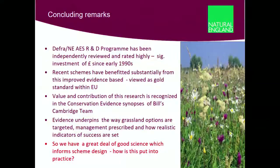So, concluding remarks: the DEFRA R&D programme has been independently reviewed and rated highly. It's benefited from a significant investment of cash since the 1990s. And recent schemes have benefited substantially from this improved evidence base. The value and contribution of this research is recognised in the conservation evidence synopses that Lynn's talked about, that have been undertaken by Bill's Cambridge team. So evidence very much underpins the way grassland options are targeted, the management prescribed, and how realistic indicators of success are set. So we've got a great deal of good science which informs scheme design.